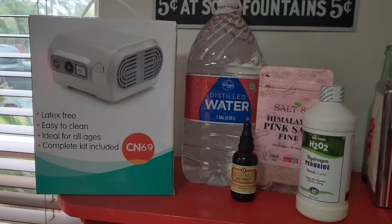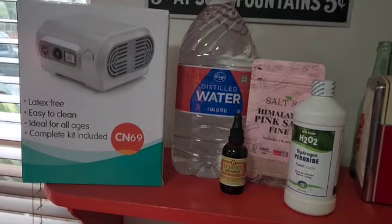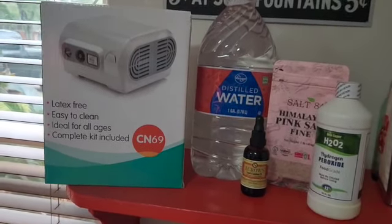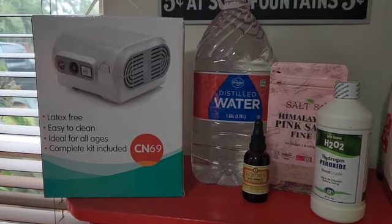Today I want to talk to you about medical preps. These are not only good to have in case of an SHTF situation where you can't get to the pharmacy or your doctor, but just to have for convenience.